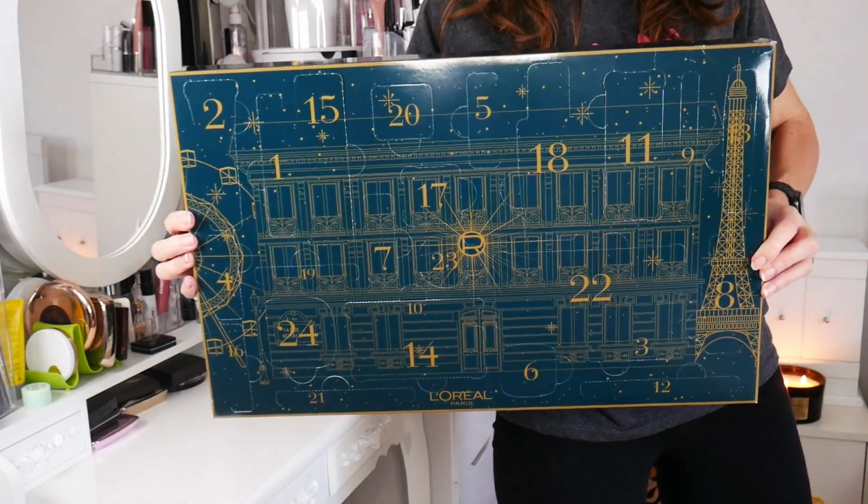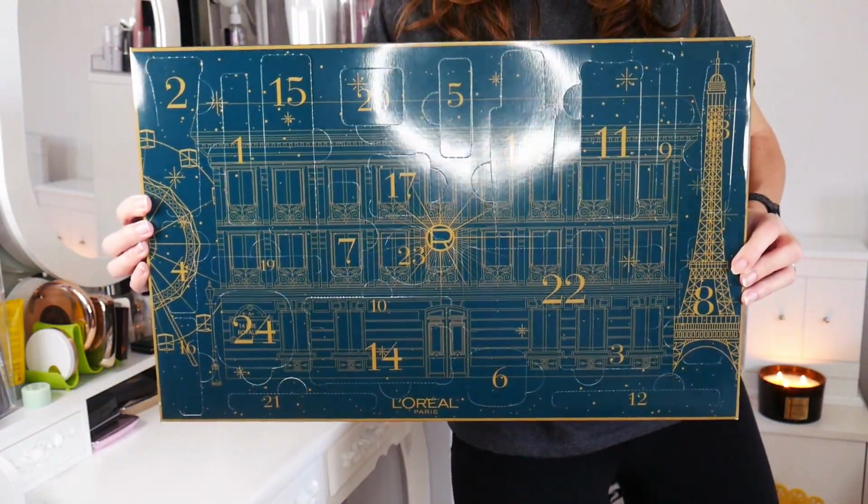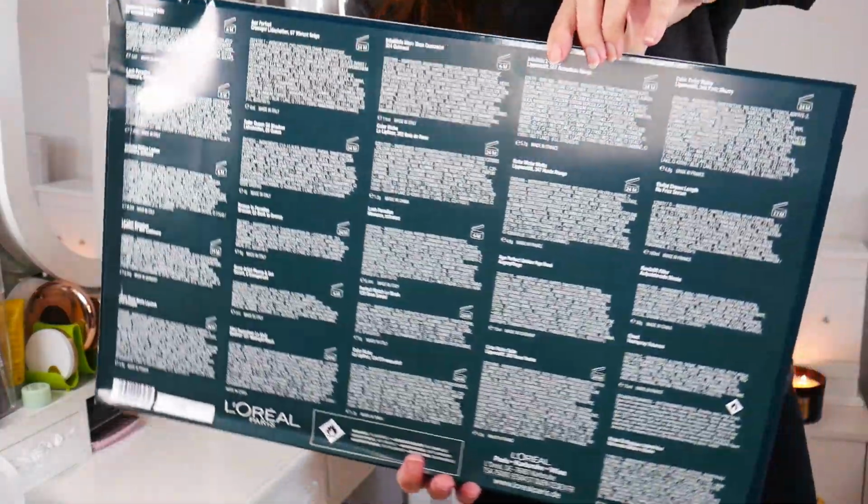Today we are going to see what is inside the L'Oreal Advent Calendar for 2021. So if you are interested to see what is inside and also where you can purchase this hot Advent calendar, then just keep on watching.